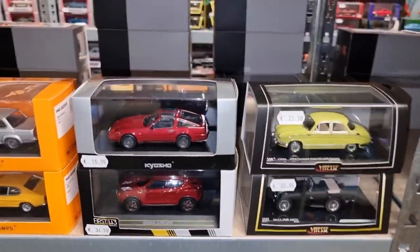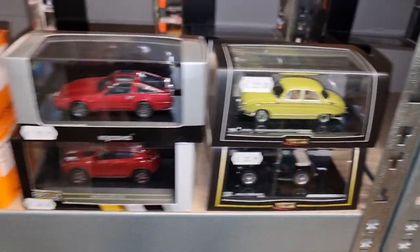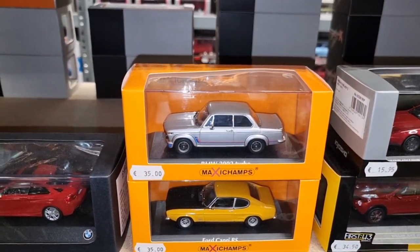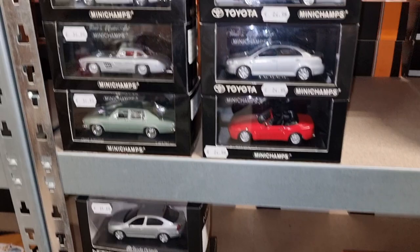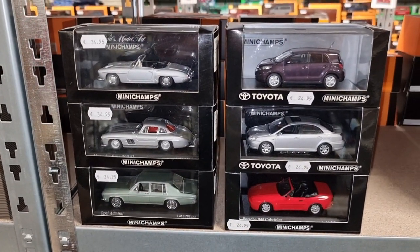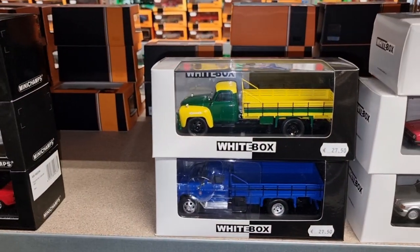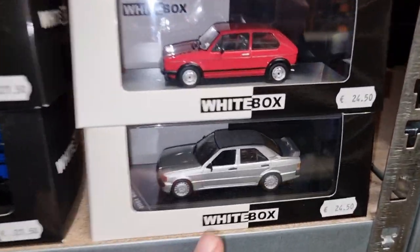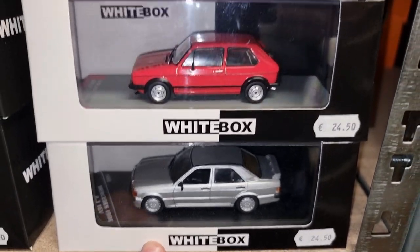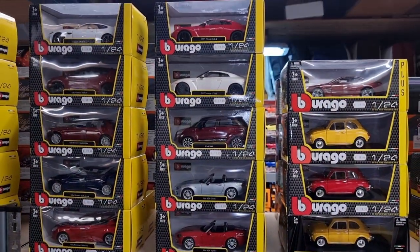Okay, what do we got here? Kyosho model. A Nissan Fairlady. What a beauty. I like the color of the rims too. Vitesse models. BMW 2002 Turbo. Mini Champs. I think young-timer, old-timer fans are really going to like this store. And I'm sure he will see some models that he's going to buy.